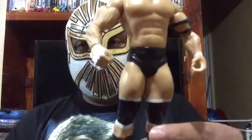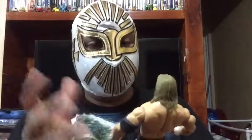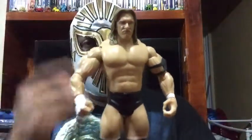Then I have, I want to say, Evolution version Triple H. And I say this is Evolution because that's when he shaved his beard. When he was in DX, and then after Evolution, he grew a beard. And when he didn't have the beard, he was in Evolution, so Evolution Triple H.